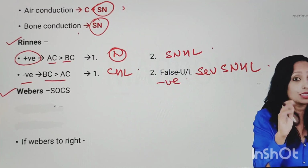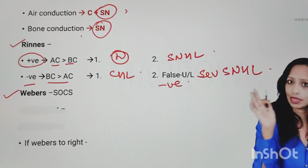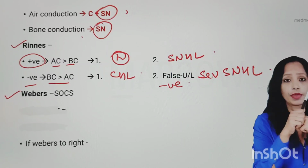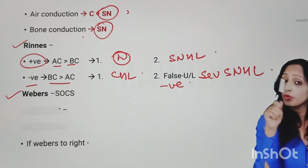So Rinne's is negative in two conditions. Which two conditions? In conductive hearing loss and in unilateral severe sensorineural hearing loss. Is that clear? Now here is this patient who has a Rinne's negative. Yes, Rinne's is negative means either conductive or a severe sensorineural hearing loss. And severe sensorineural hearing loss is an emergency. It has to be managed immediately.